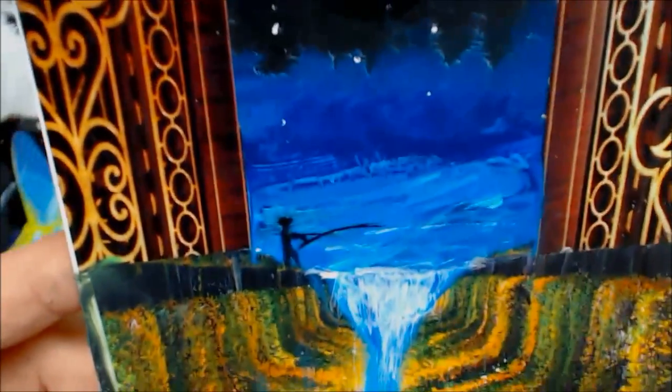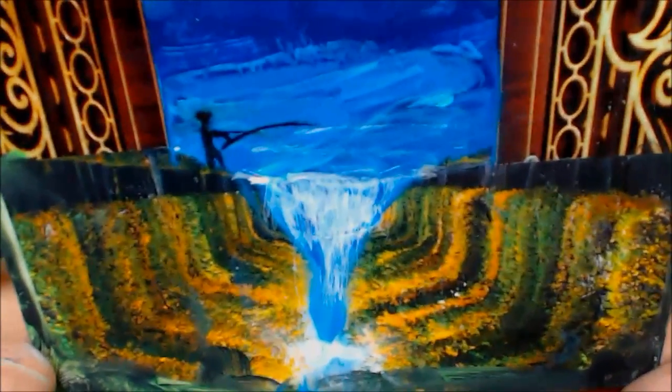Little guy fishing under the moon. It could be anywhere.